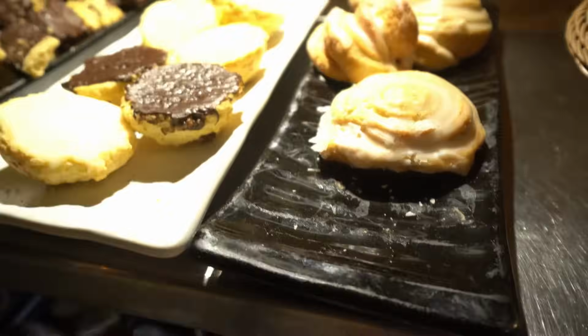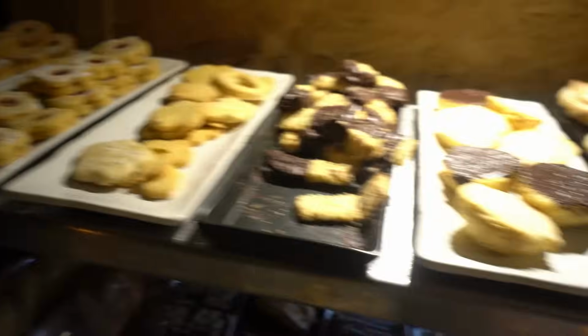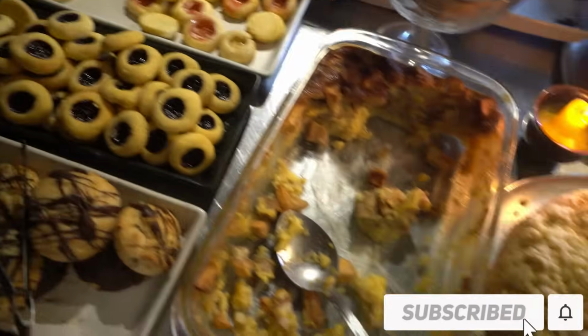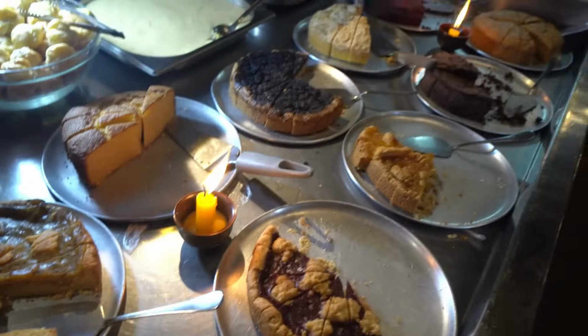buns, a variety of breads, even cinnamon rolls and cookies. These items here are items you do not see in Thailand. These are interesting. These are definitely all imported. Little jelly cookies, more, wow, looks like a lovely crumble cake. Wow, super impressed with the desserts here. But yeah, that's it. So let's eat.